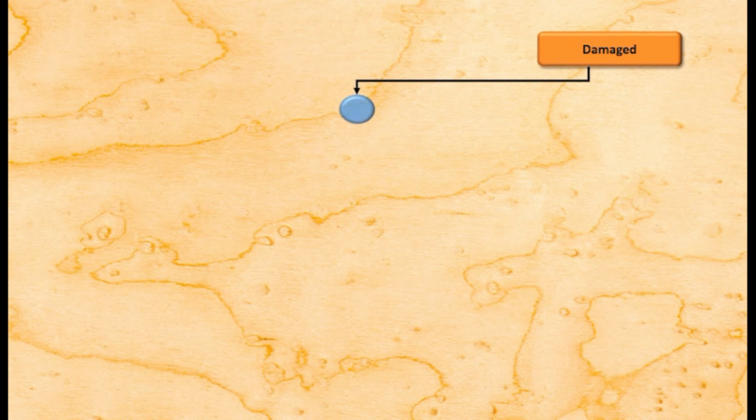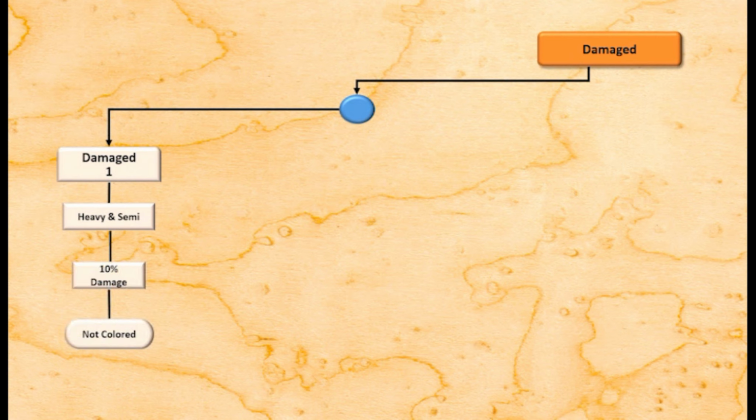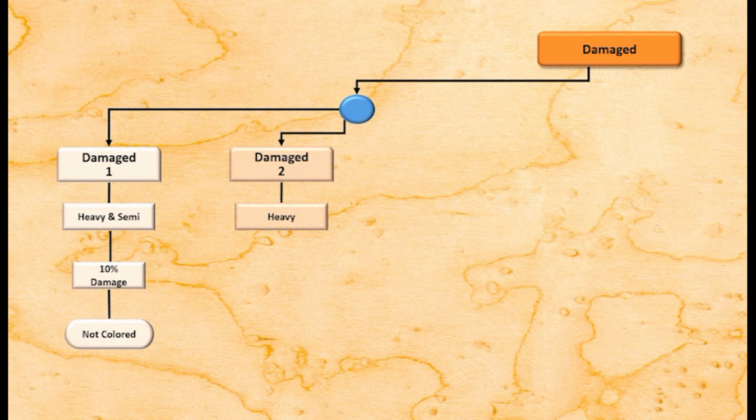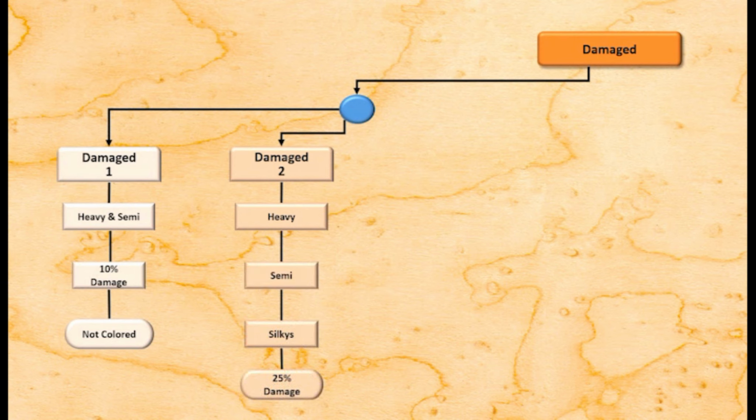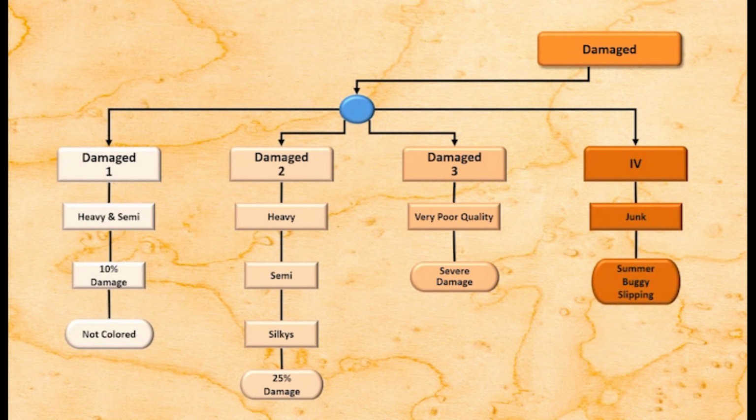The last pile is the damages. These are broken out into 4 grades depending on the severity of the damage. The first, damage 1, is a mix of heavies and semis, and are all shearable quality. This is what is used for making felt, hatters. The second grade is also a mix of heavies and semis, but badly damaged. Some pelts in this grade are also suitable for felt making. The last 2 grades are the poorest quality and have very limited, if any, uses. The damaged grades will make up 25% of the beaver collection, and it is our intent with this DVD to help trappers reduce that to under 10%. Everyone benefits with quality.